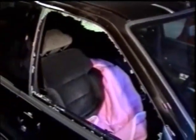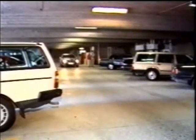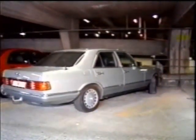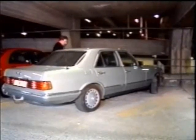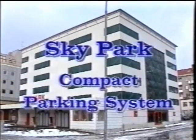So, are multi-storied parking structures the real solution to modern parking problems? Or is there a better alternative? The answer to that question is quite simply, yes. There is a much better alternative. It's called Skypark, the fully automated parking garage.